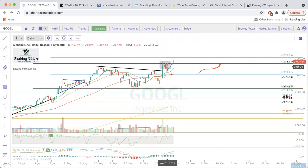We did great with Google last week, right? We took the 3,000 calls, the 2950, 3,000 call spread. It went to Friday to 3,006. Our call spread were like $50 in the money. So we really crushed Google.